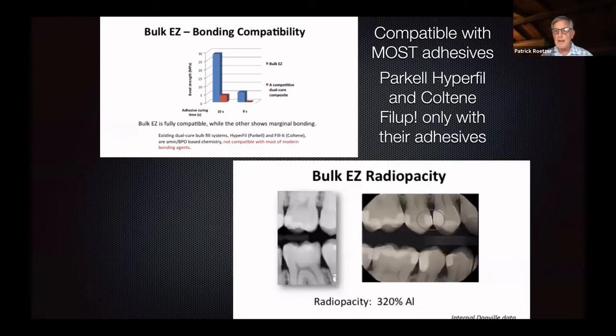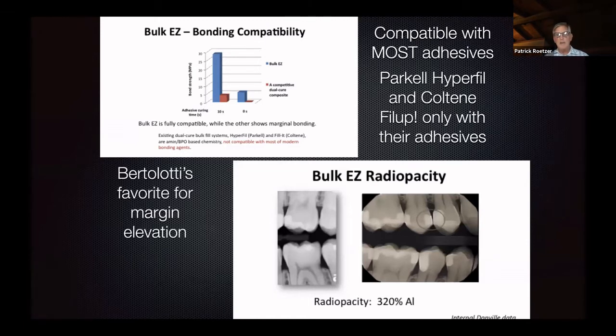This is showing the radiopacity, 320% of aluminum. It doesn't get any better than that. Ray loves this stuff for margin elevation, as do I. The important thing is that you get a good seal on that box, and we'll show you later on how to get a good seal in those real deep boxes where you want to do an onlay, but you're so far below the gum line that you just know you're going to have to do something, either surgery or figure out a way to elevate that margin.